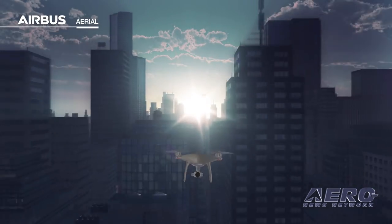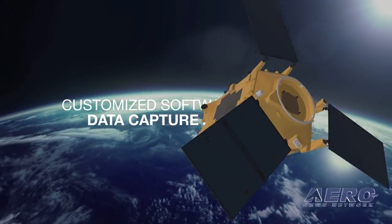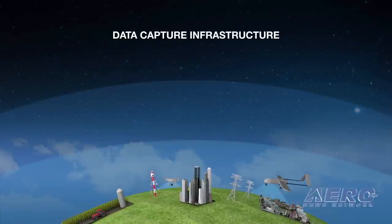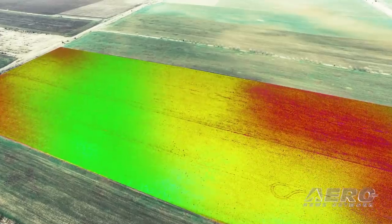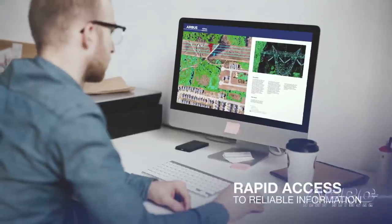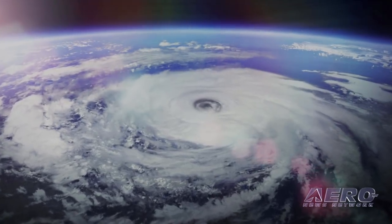Airbus Aerial is a comprehensive digital service bringing together the benefits of small drone technology, high-altitude unmanned aircraft, existing Airbus satellite infrastructure, and customized software to manage data capture and analysis, providing truly actionable data to customers. This new service utilizes every layer of the data capture infrastructure, delivering a holistic view of high-quality imagery and sensing solutions for a wide array of industry applications. Providing deep insights through a customized software infrastructure that delivers analytical tools and rapid access to reliable information. Empowering customers to make decisions and solve real-world problems.